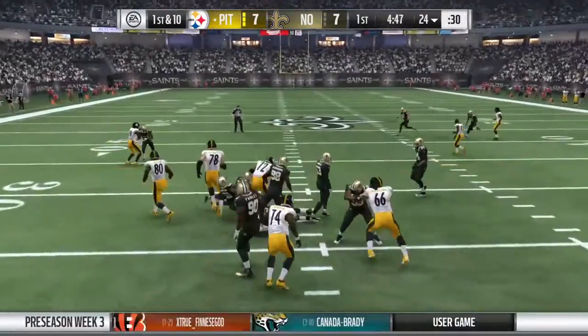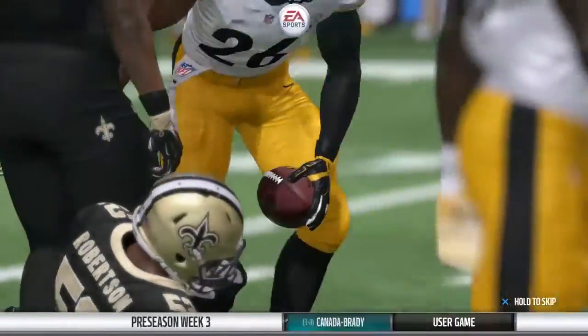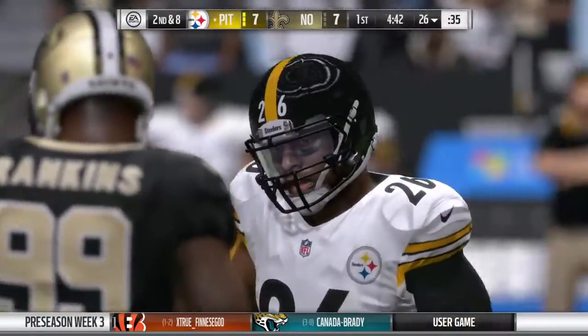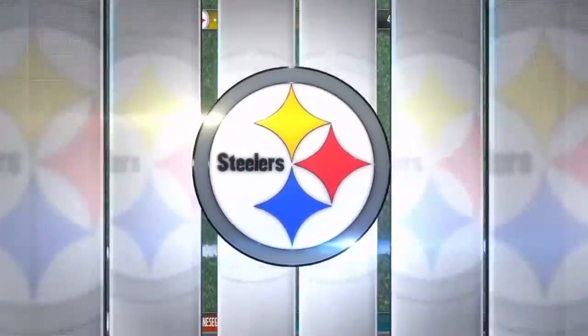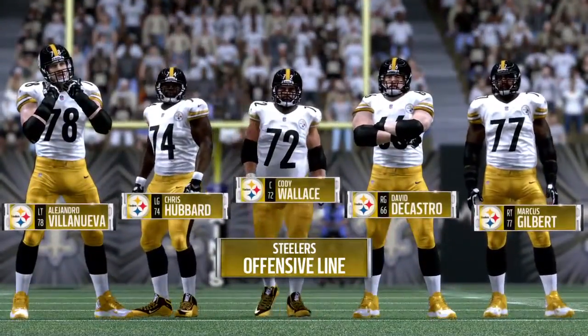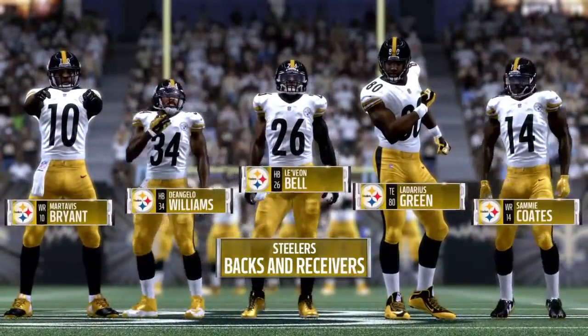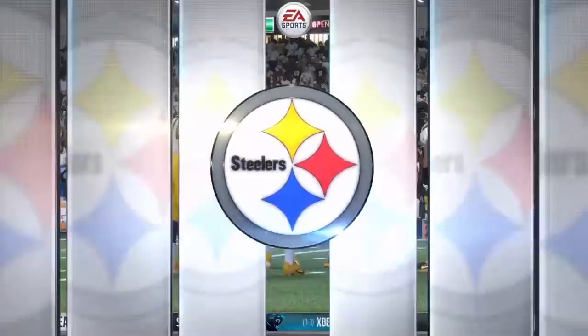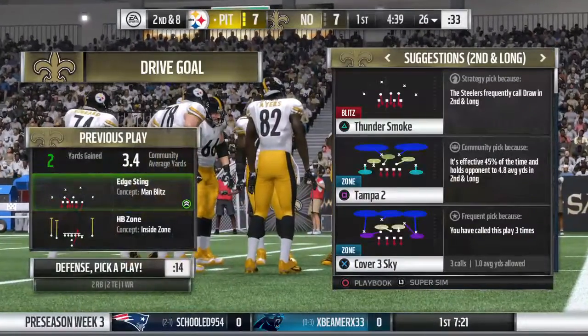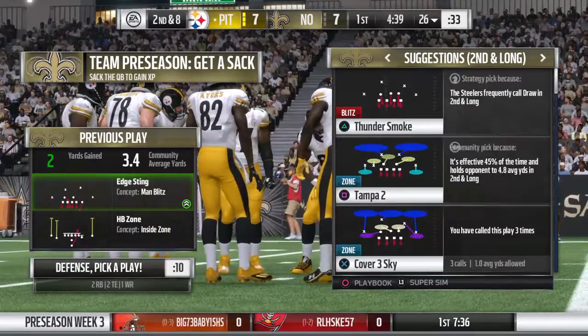Here's the first carry for Le'Veon Bell. 2 yards on the carry there. It'll be second down. This offense has some speed, and certainly Martavis Bryant, he has some speed. He has that, and he has size. That's what makes him so difficult to cover, because just when you think you have to play him one way, the other attribute kicks in. Martavis Bryant could be an all-star real soon.